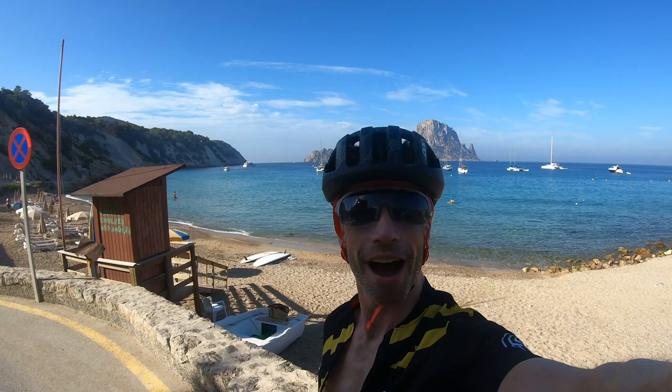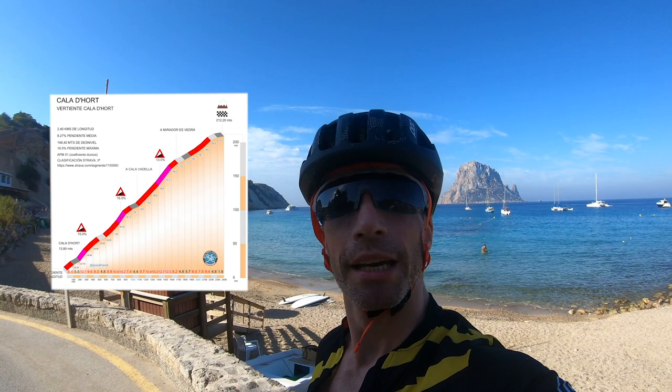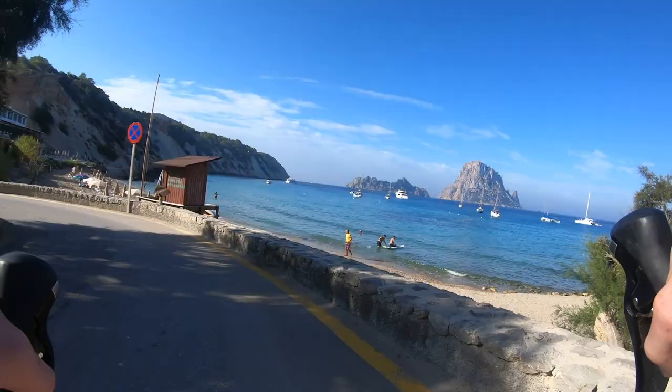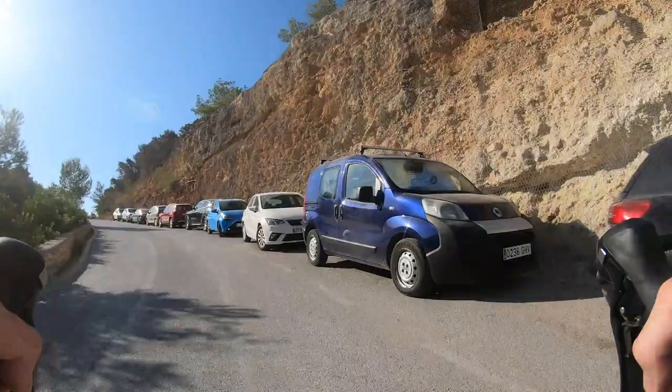Idyllic though this is, unfortunately it isn't a cafe stop. It's an opportunity for me to ascend the very steep climb I just came down. Let's see how I go. Keep it measured here.